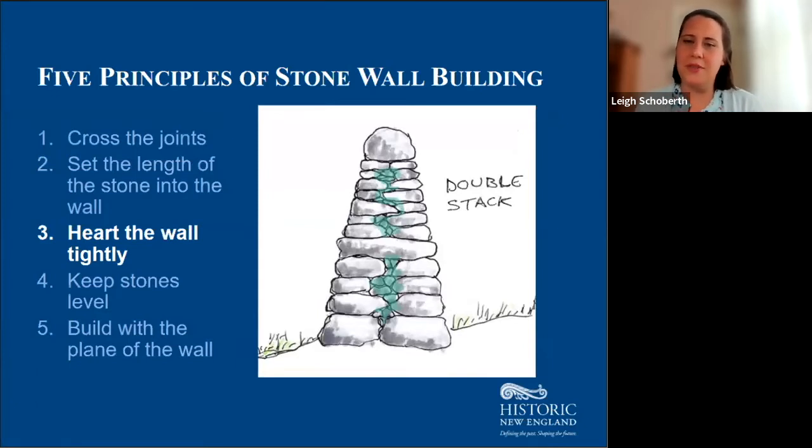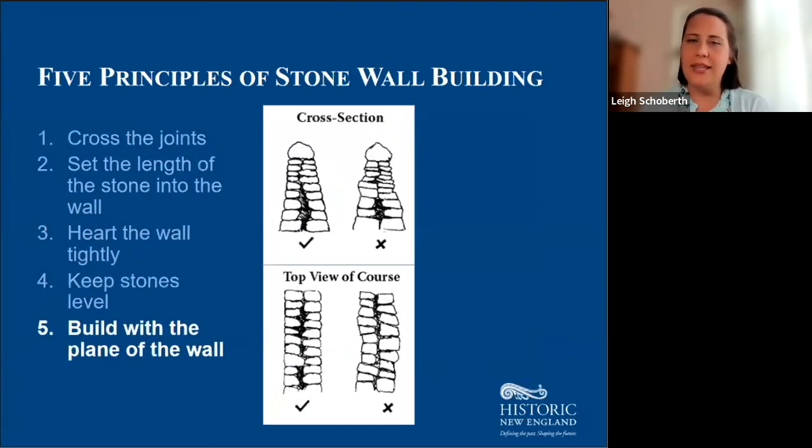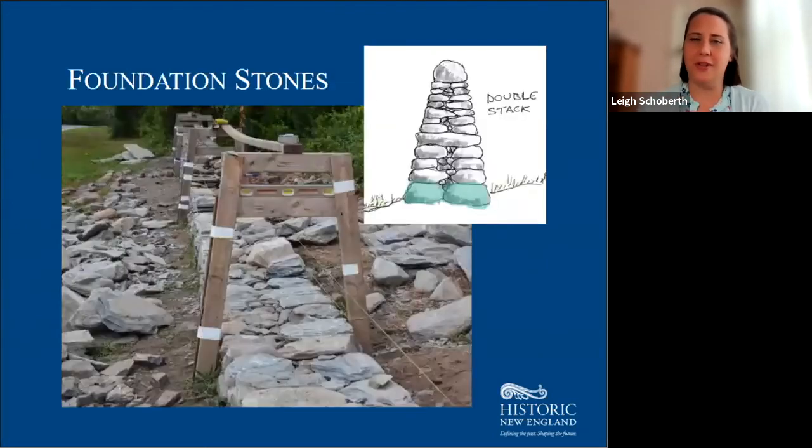We'll take a closer look at hearting in a few slides when we talk about the construction, but the third principle is to heart the wall tightly. And this is that very inner part of the wall that's not actually seen. And then just like masonry, you want to keep your courses even and level. And then finally, we want to build the wall in the plane. So you want to make those nice straight lines and not curve along or lean to one side, although there are plenty of historical examples that do all of these things that we recommend against. But this is best practice today to make sure that your wall lasts.